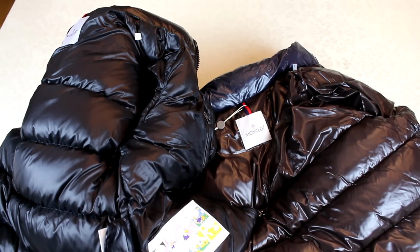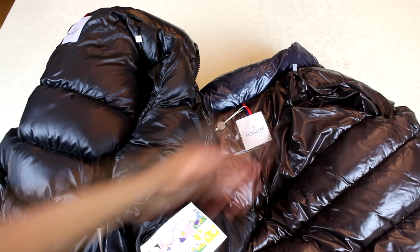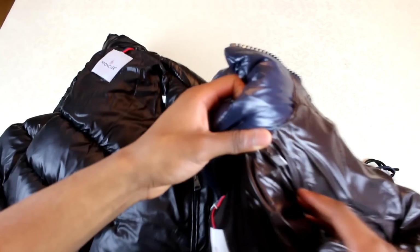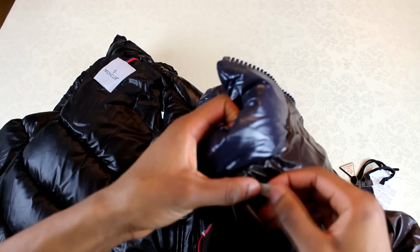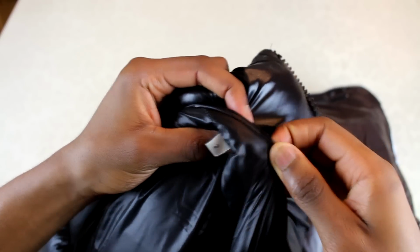But yeah, next up is the size tag. So this one here is a size 2, this one's a size 3. Moncler do their sizes as numbers. I'm assuming a lot of you would have known that already, but as you can see, there's a real one with a size tag 3, and there's a replica with the 2.